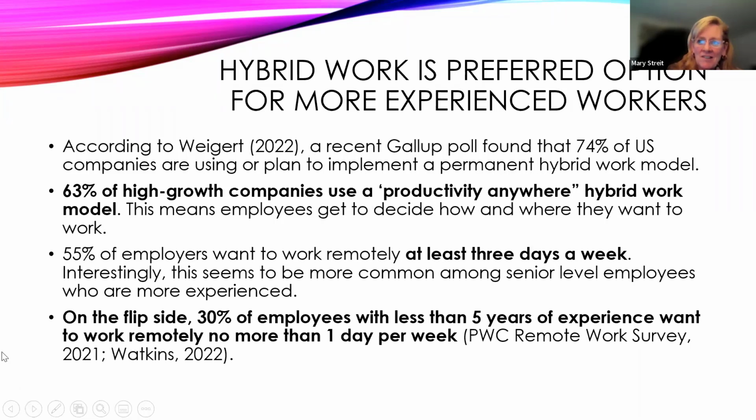Here's a statistic to kind of back that up. I know I'm jumping around a little bit. 63% of high growth companies use a productivity anywhere hybrid work model. So what does that mean, high growth? It means that they are actually growing, their bottom line is growing, they're expanding, they're getting bigger. And it really is shown that those models are faring better in this very volatile workplace.